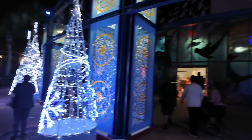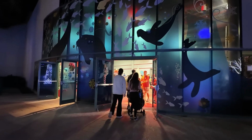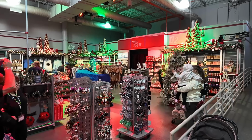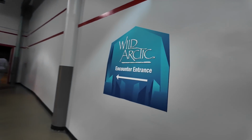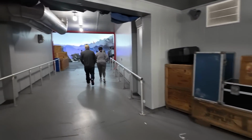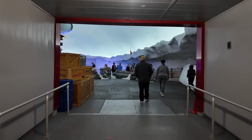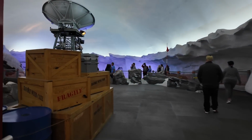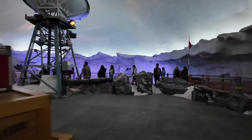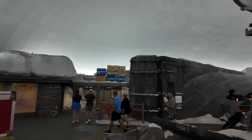Now here is the Wild Arctic section. We were already in the Antarctic. Now let's check out the Arctic. You enter here through this gift shop, and then you head into the Wild Arctic. I think there's a walrus in here. I really feel like seeing a walrus today. Oh my, as we head back in here, it's starting to get colder and colder. It's kind of fitting for the Christmas season, for the winter season, to check out both the Arctic and Antarctic poles of the world. Oh yeah, there's like a big satellite dish here as we enter the Arctic.